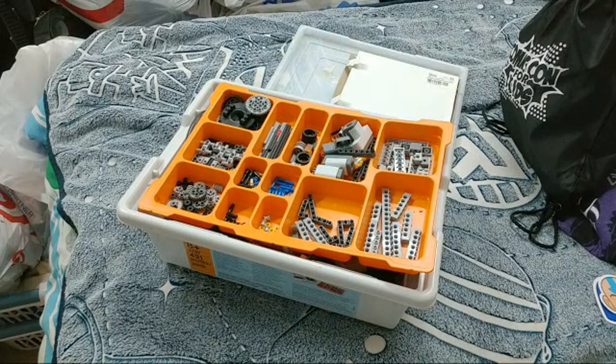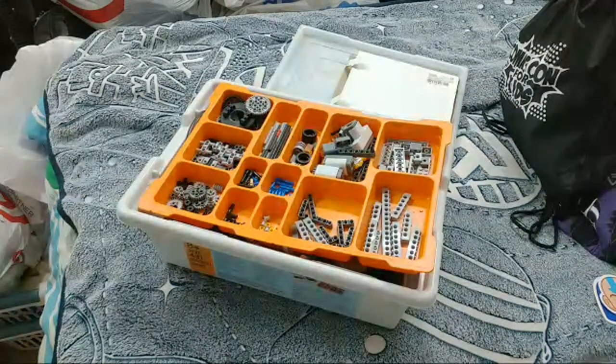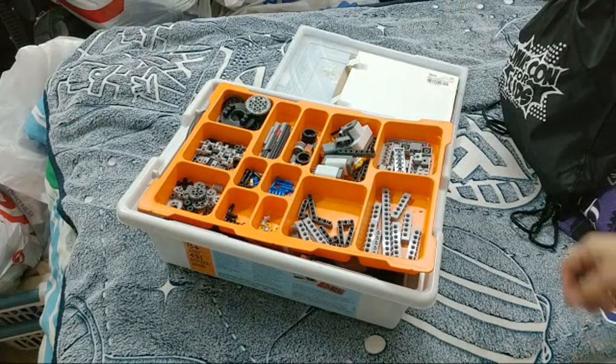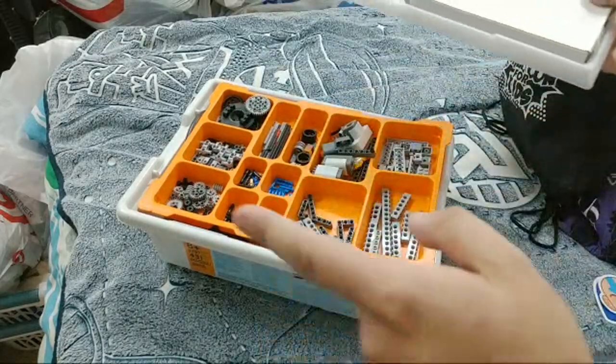Just thought you and Kevin or Brian could come over to Massachusetts and see my team do the fill. First Lego League. Yeah, they did have a First Lego League at Comic-Con for Kids.